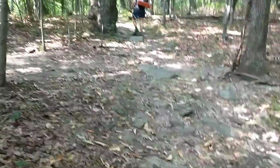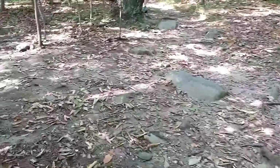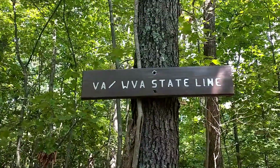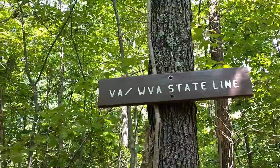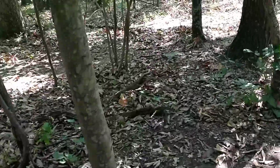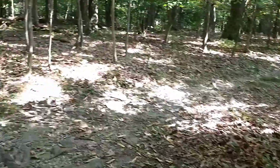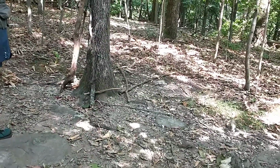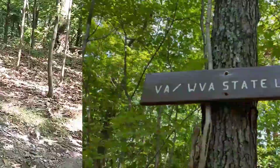All right, right here where I'm standing. See this? This starts the 4-state challenge. That's Virginia. This is West Virginia. From here, you do West Virginia, Maryland, and step into Pennsylvania. Am I doing that? Not a chance. But awesome for those that do.